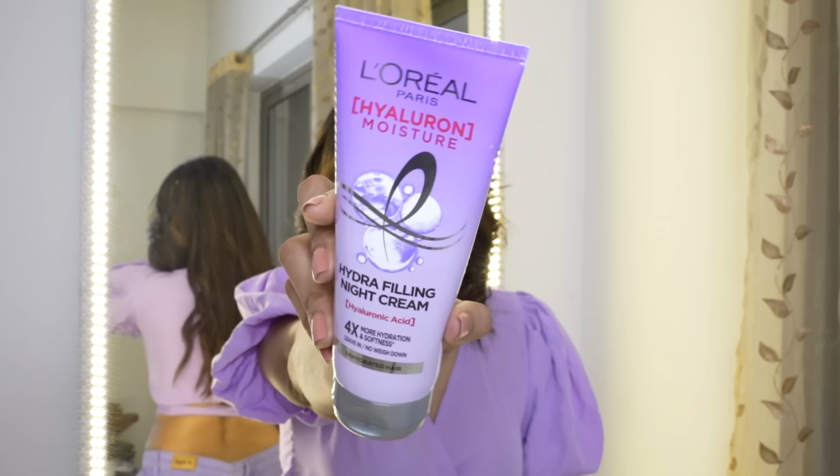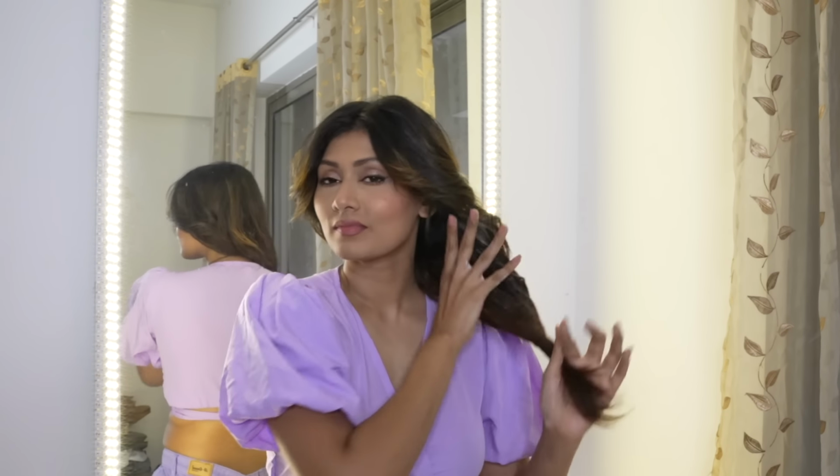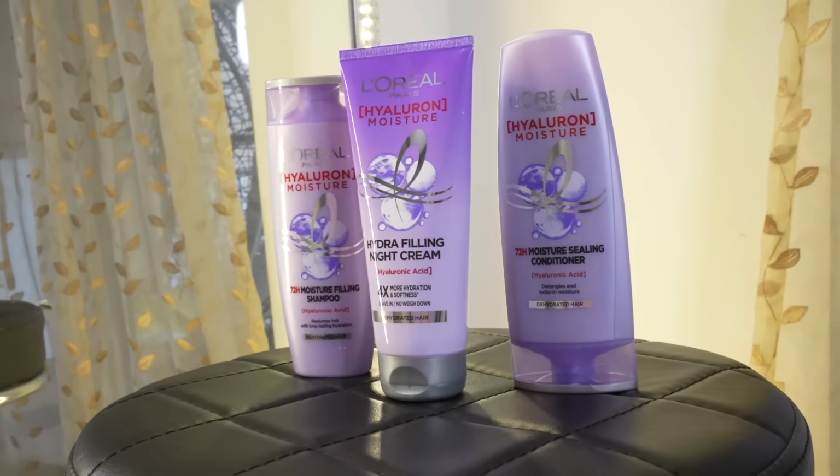So shampoo and conditioner is two-step of the process, but for me, the miracle part of the whole process is this 72-hour night cream from this range. This leaves my hair so smooth and shiny. I usually like using this on dry hair, not really on wet hair, and leave it overnight. The Hydra Filling Night Cream is my favorite from the range. It gives 4 times the hydration and softness overnight. I just apply it along my hair length and leave it on overnight. And the best part is that you do not need to rinse this off next day in the morning. It seals your cuticles overnight and does not leave your hair weighing down. I love using this entire range together because it leaves my hair super shiny, bouncy and full of life.